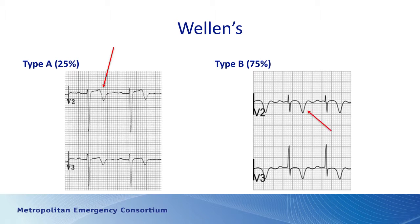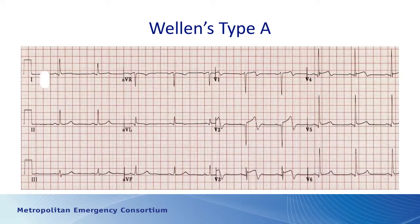It's got the deeply inverted T waves. They are pretty deep and pretty long and skinny. I think they're pretty obvious when you see them. So that's a Wellens type B. Here's a full 12 lead electrocardiogram.